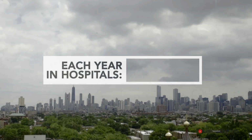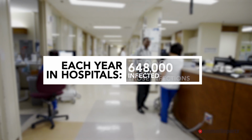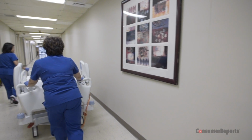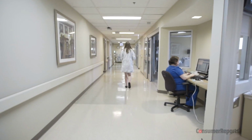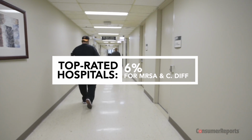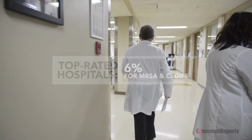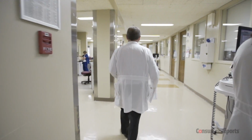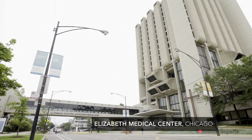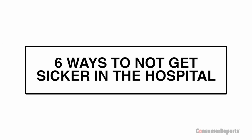Each year, 648,000 hospital patients are infected during their stay due to bacteria, and 75,000 die with those infections. Consumer Reports' exclusive new ratings on hospital infection rates found only 6% of hospitals receive top scores for preventing MRSA and C. diff, two of the most serious infections plaguing hospitals today. Staff at Presence Saints Mary and Elizabeth in Chicago helped demonstrate 6 ways you can protect yourself in the hospital.